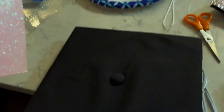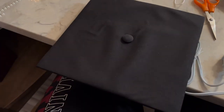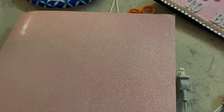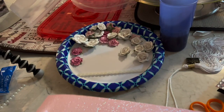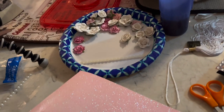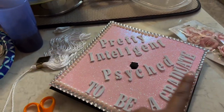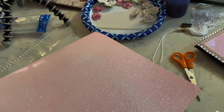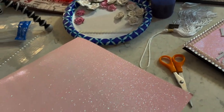I have another piece of the same type of paper. It's going to go on this cap. This is the official cap that they gave us, and I have those little flowers that are going to go in the four corners of the cap. Right now, I'm about to just get started. It's going to be a little montage, pretty much, of me just doing the cap.